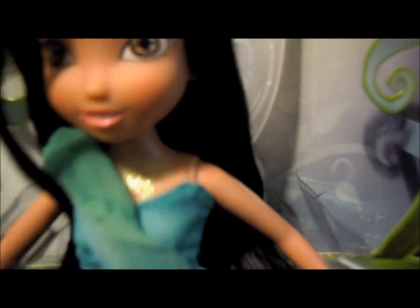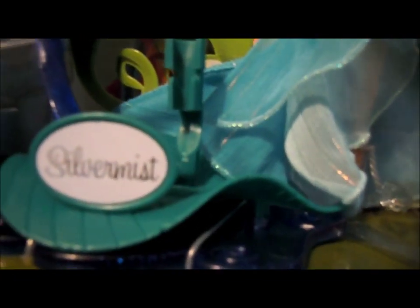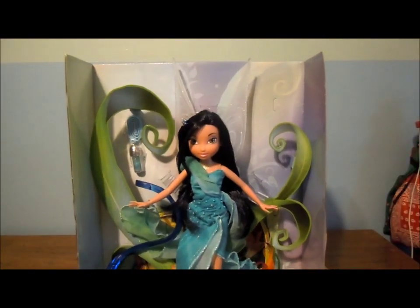She has glitter on her chest and on her legs. She has a really pretty dress with lots of beads. She comes with an awesome stand that says Silvermist, and it's like a curved water stream, and this is where her waist goes. This is the pendant she comes with. Here's the DVD in the back. I think that's everything.